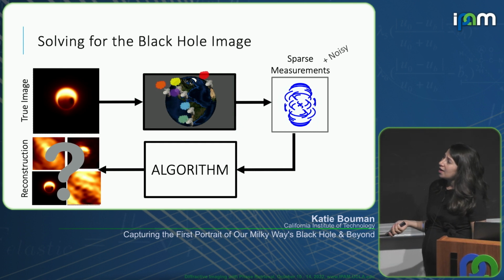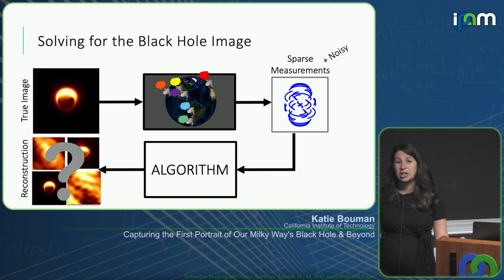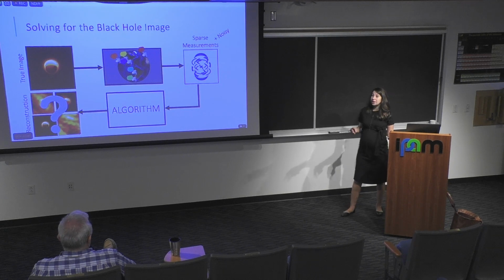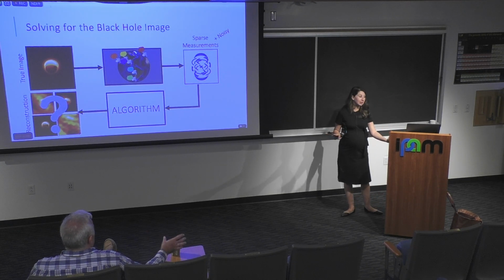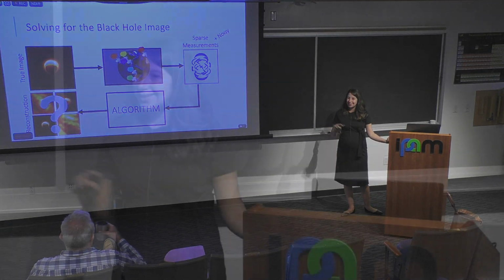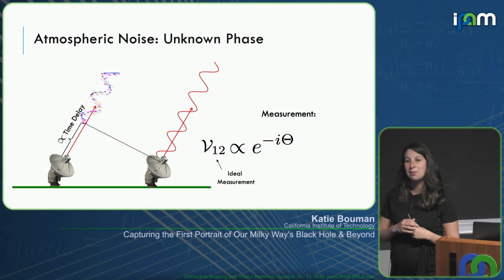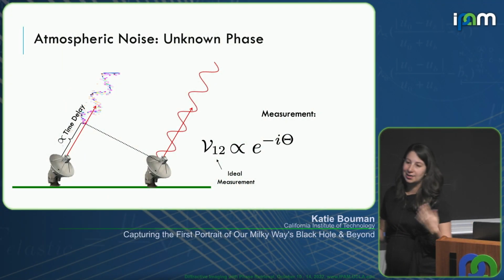On top of that, there's a different and quickly changing atmosphere above each of the telescopes across the globe, which causes our data to be really, really noisy. I want to explain that a little bit because I think you might find it interesting. The whole reason we're able to get these spatial frequency measurements is that we use radio interferometry.